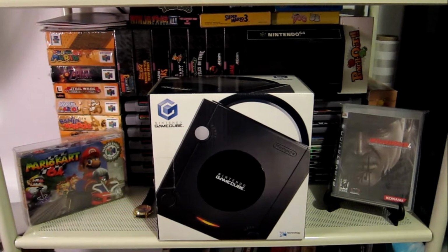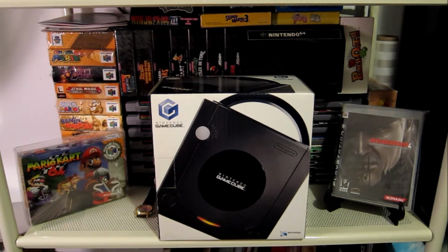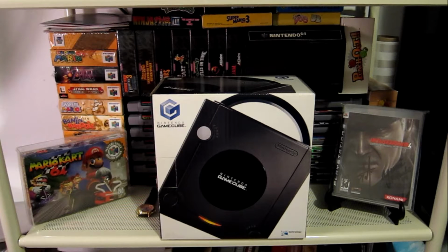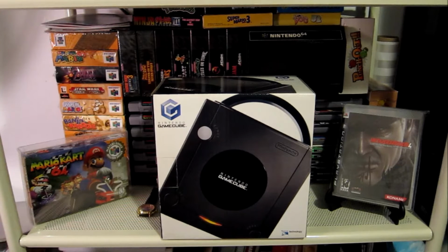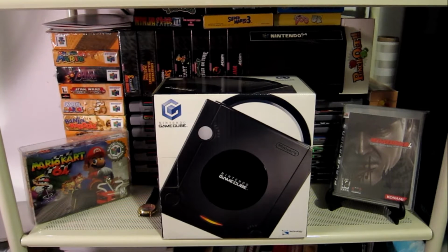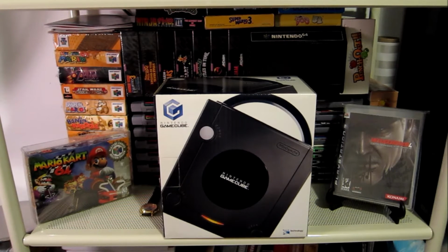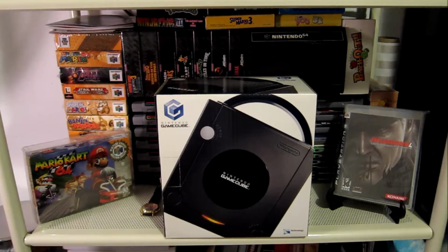Anyway, I'll be showing you my GameCube collection. I hope you enjoy it. Also maybe convince you to try these games yourself. Seeing maybe a cool cover art will convince you. I'll be going through these games pretty quickly because it's a short time limit that I have, but I hope I can cover every one of them.